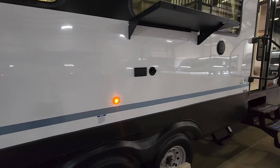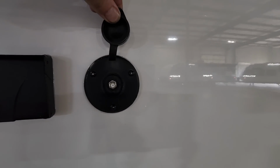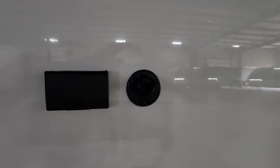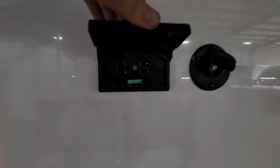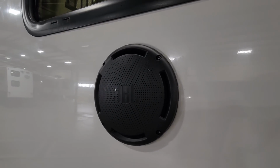You have cable and satellite connections out here as well if you want to put a table, something in place so you can watch movies, watch sports, things like that outside of your RV, which that's kind of the purpose of having something like this as well. So you can explore both the interior and you can be outside with nature. Beautiful gel coat. You have your JBL speakers out here also.